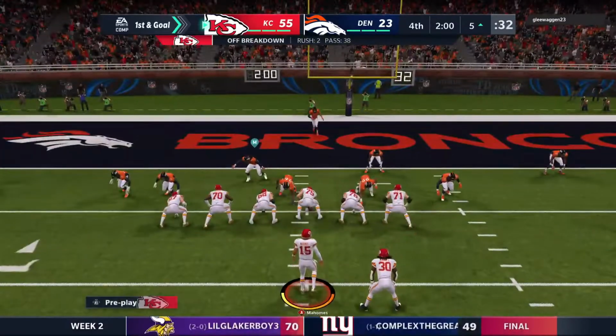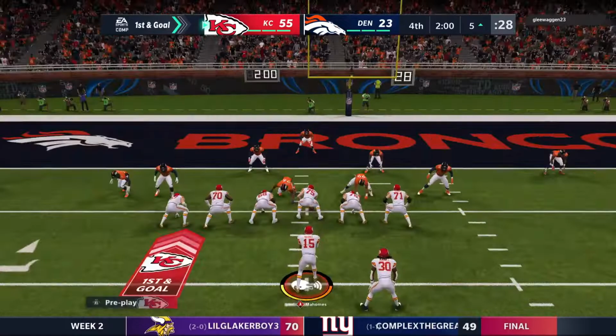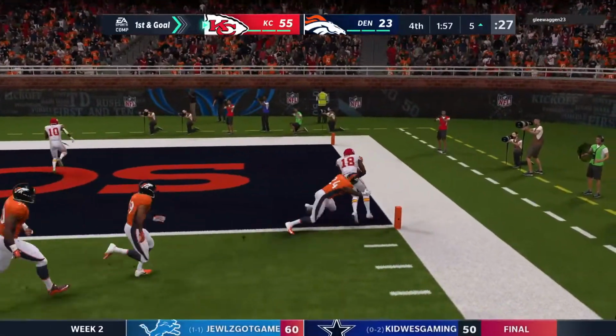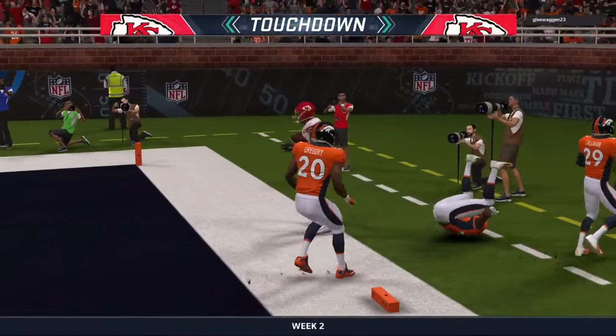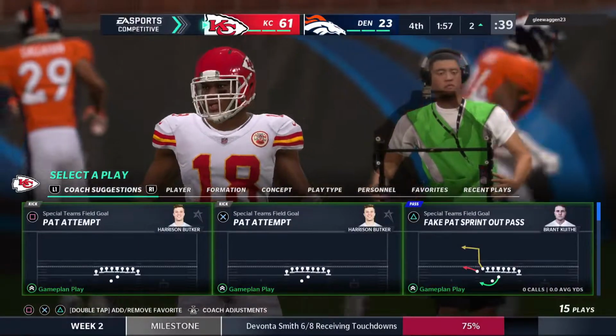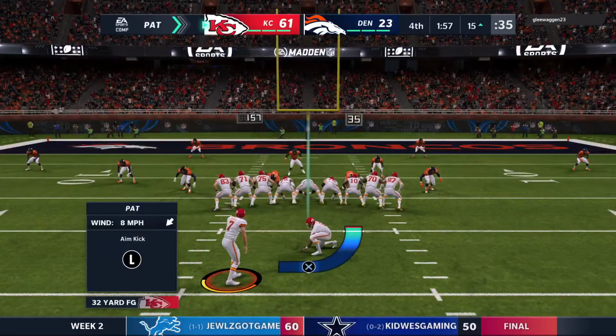So the Chiefs in possession of the ball as we welcome you back. They've got it 1st and goal in a game that appears to have already been decided. On the RPO, that's complete right side. And he will get into the end zone. It's another touchdown. This thing is ugly. Looking like they're well on their way to a 2-0 start.